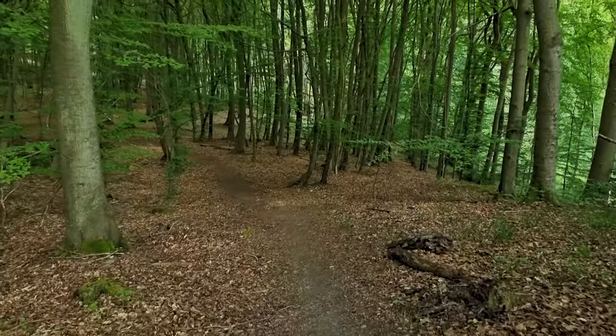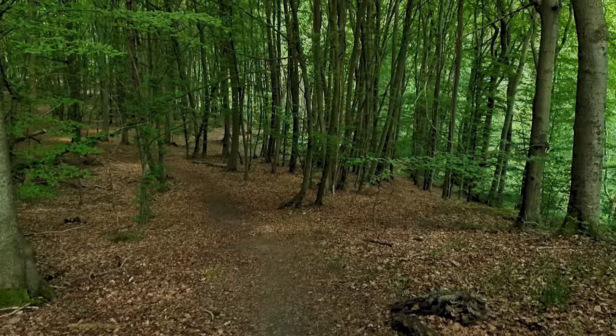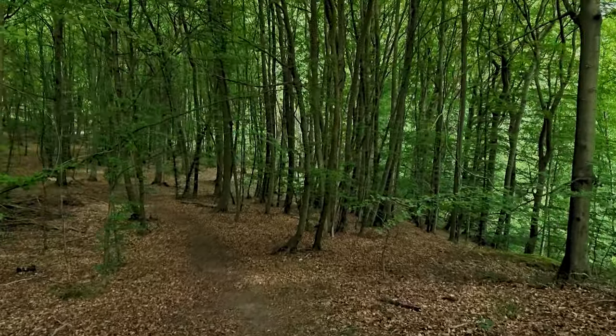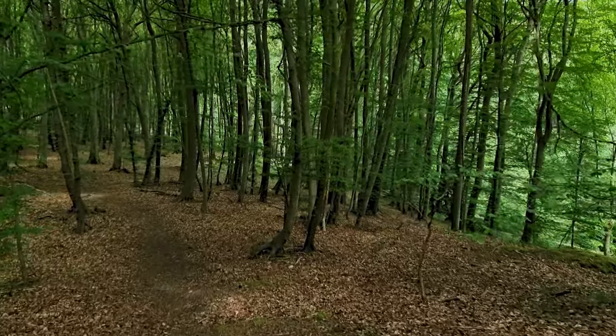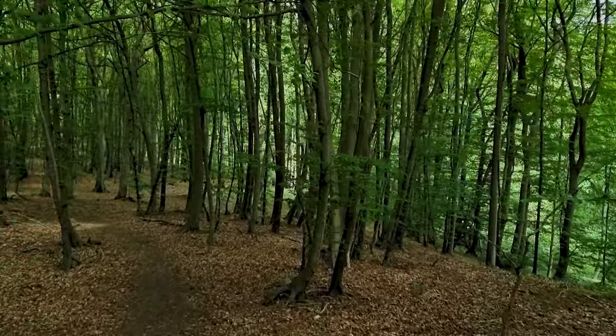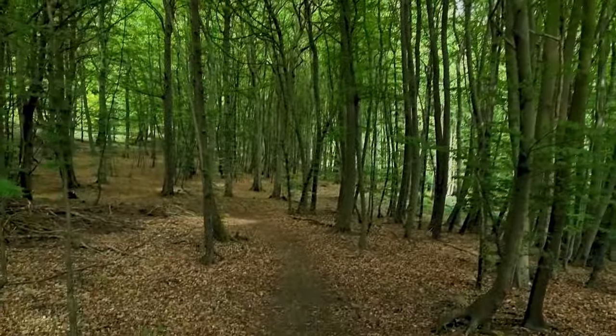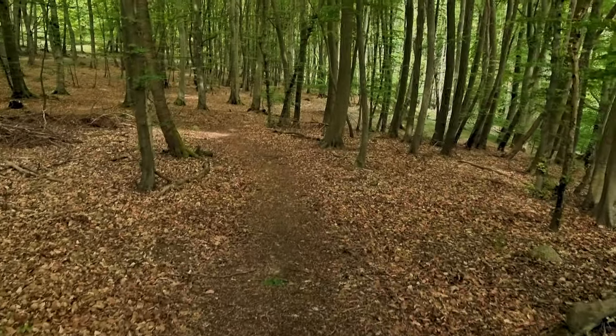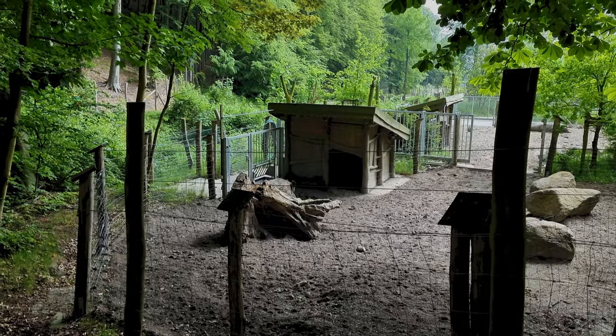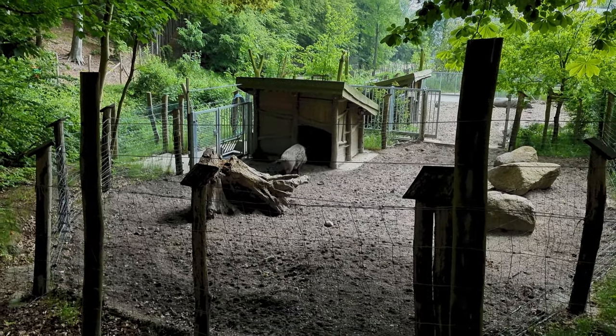We started our way from the parking lot located slightly removed from the shore. That's why the first part of our journey was going through the forest. And it's a magnificent one, I must say. The ancient beech forests here are centuries old. In 2011, the UNESCO declared the Jasmund National Park a World Heritage Site.